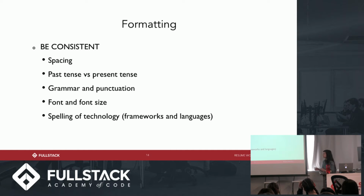Formatting. Be consistent. This is such a big deal, okay? As coders, you guys should be very passionate about clean code, right? If your resume is super sloppy, I'm not going to know what else to think rather than you must be a sloppy coder. This is the first thing employers are seeing, right? Spacing, past tense versus present tense. If you are no longer there, it's the past. If you're there now, which you probably aren't, it's now, right?